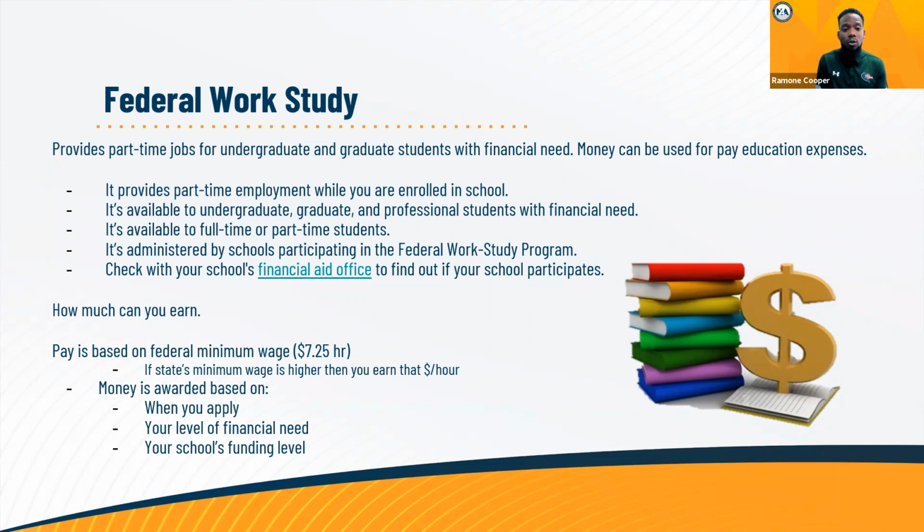Right now, the national federal minimum wage is $7.25. It's important to pay attention to the news, though. There are heavy discussions right now going on at the national level about raising that wage up to $15. If the state's minimum wage is higher than that $7.25, you could actually earn that as well.